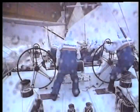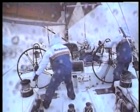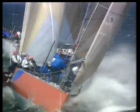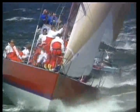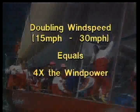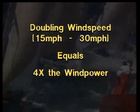Regardless of the vessel, heavy weather is a test of the sailor, who must adjust from the world of normal sailing to a world of extremes. The first extreme is the sheer power of the wind. Wind forces don't just grow proportionally as wind speed increases. The actual force of the wind grows much faster than wind speed. For instance, a doubling of wind speed from 15 knots to 30 knots actually quadruples the wind's power.